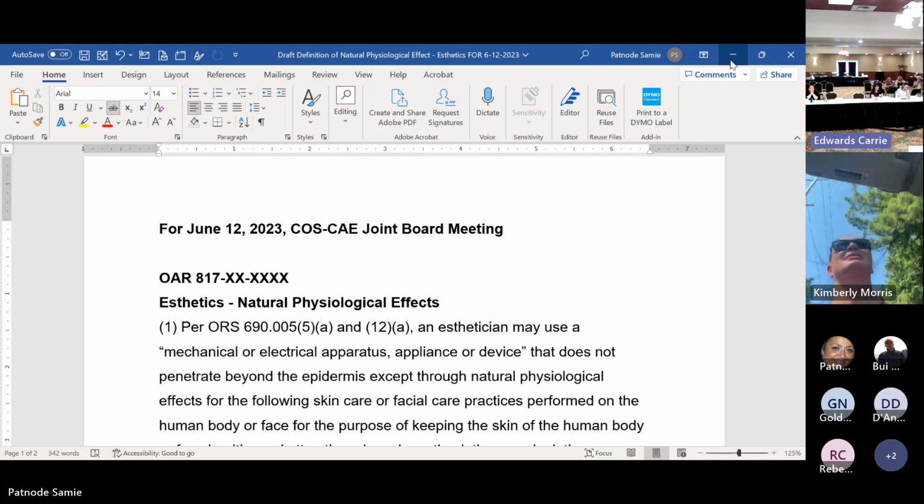Did everyone vote? Yes. Motion passed. That motion was to approve the definitions of aesthetics device, advanced aesthetics device, and natural physiological effects, with amendments.